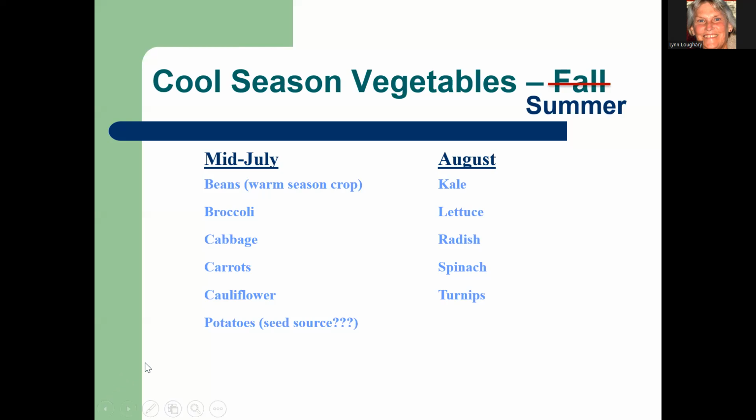Beans are the one warm season crop that can be planted every 30 days, so that you have a constant supply of beans throughout the summer. The last time you would plant would be mid-July, your last bean crop, because once the days shorten and the temperatures drop, they stop producing.